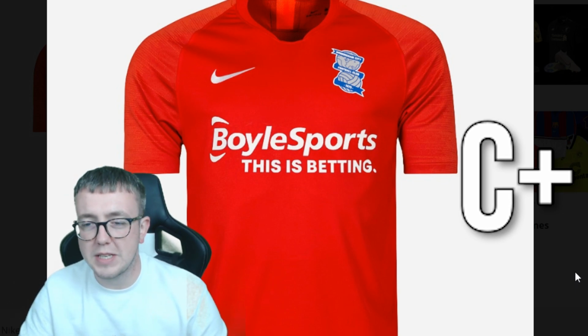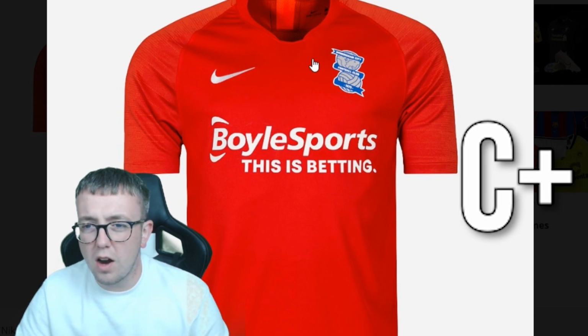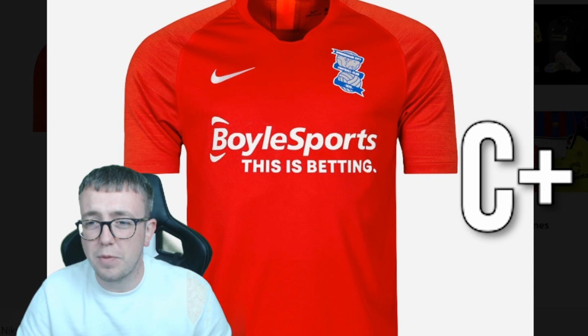If it was another team's kit, I would have probably given it a C+. There's nothing special going on here. The colour's pretty much non-existent, so it's a big change from the home kit, but I'm sort of glad about that because I hated the colour. So the lack of colour gives it points for me. But other than that, it's fairly simple, C+.